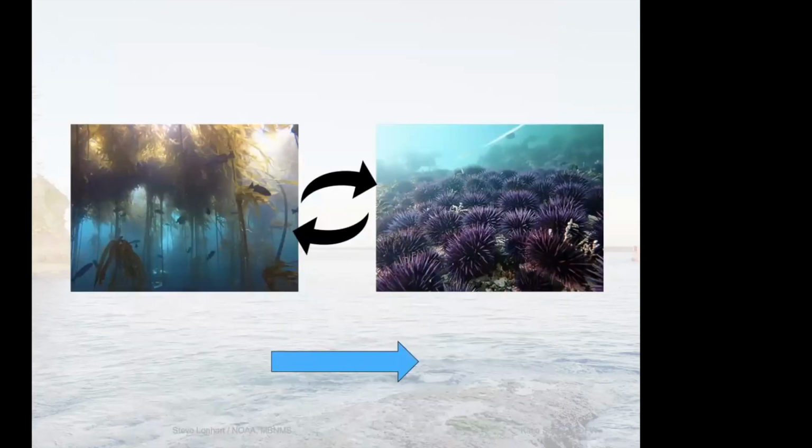Without the sunflower sea star, in locations that had no other important predator that can control these species, we had kelp forests transition into urchin barrens. So urchins were released from predatory pressure. So these marine heat waves that happened affected the kelp forest, affected the sunflower sea stars, and it just made this whole mess leading to these urchin barrens.